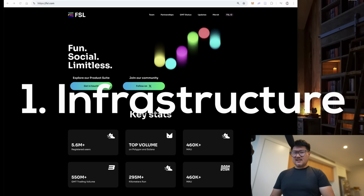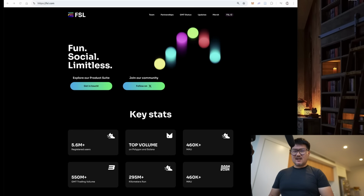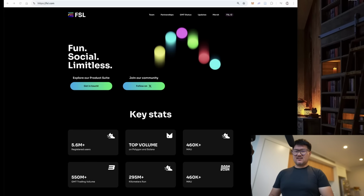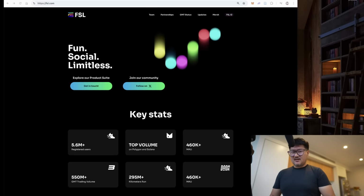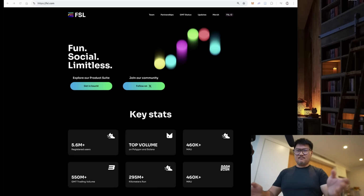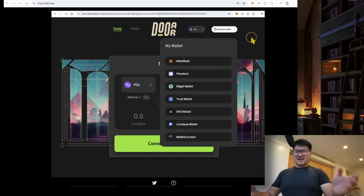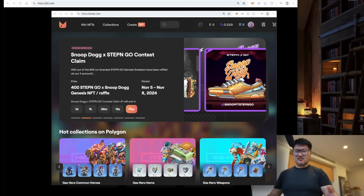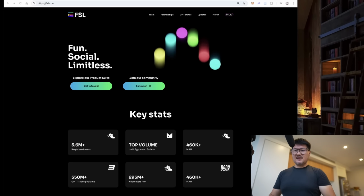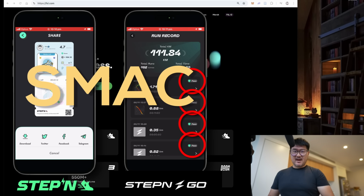So first off, this is a team that's pretty much always played the long game, right? They're not afraid to spend capital building necessary infrastructure to make Web3 use cases come alive. With STEPN, they needed a solid way to handle in-game token swaps. So they went ahead and built their decentralized exchange DOOAR. And then they needed a marketplace for NFTs, and that led to the creation of Mooar. To prevent people abusing the economy inside STEPN, they developed a pioneering anti-cheating system using machine learning called SMAC.